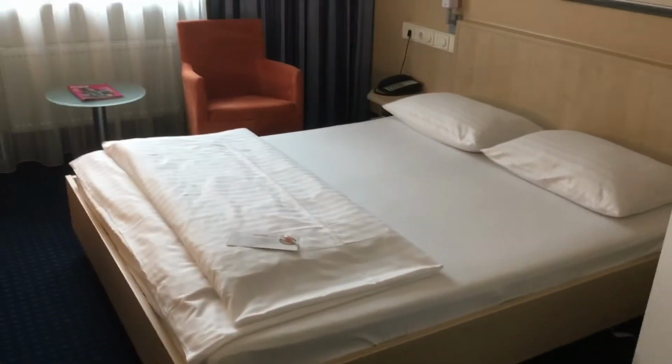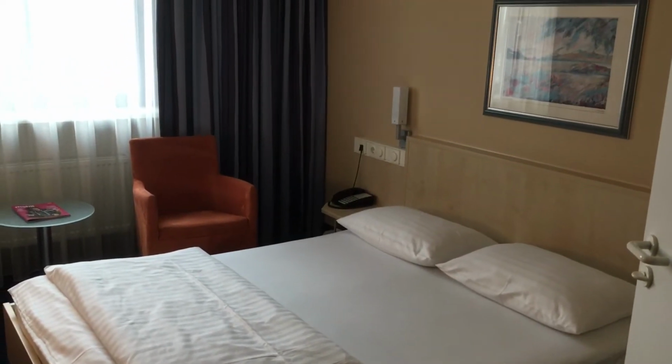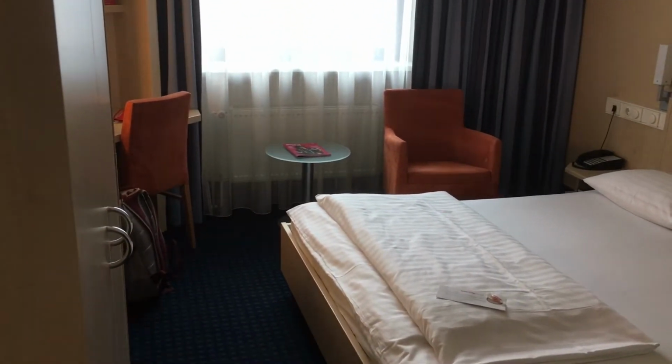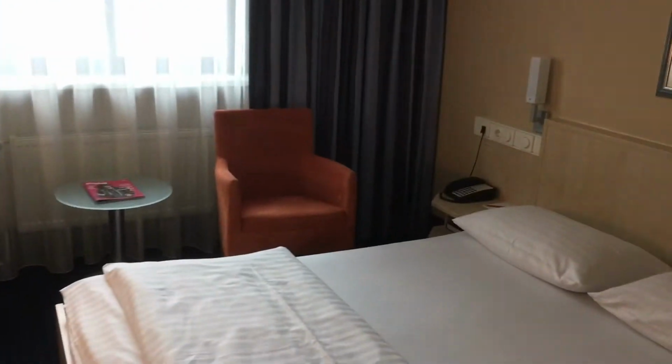So Intercity is a basic businessy brand hotel in Germany. Some of the newer ones are really nice. Some of the older ones are showing signs of wear and tear. This one strikes me as being somewhere in between. But it looks all right, to be quite honest. I'm gonna go through what you get for your money.